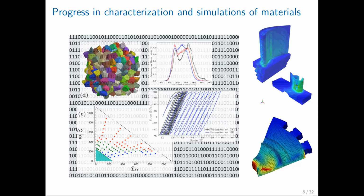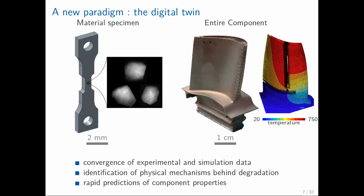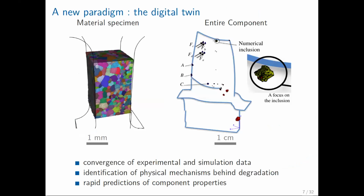So we build on those strengths, and dive into a new paradigm, the digital twin. Whether you speak about a material specimen or an entire component, we can now characterize its life and simulate the life, including some of the service loading. This is a difficult task because you then face a data challenge, because both the characterization and the simulations are very, very costly.